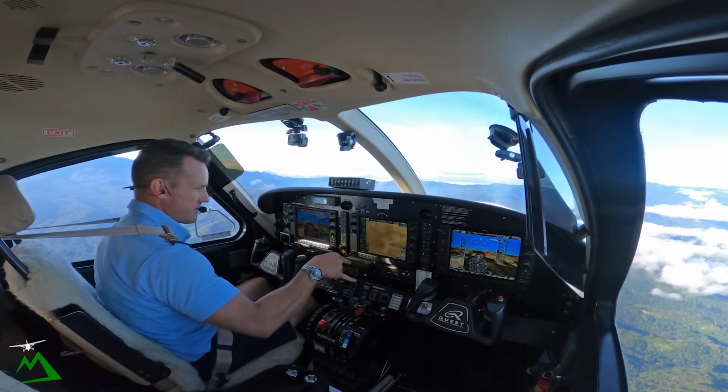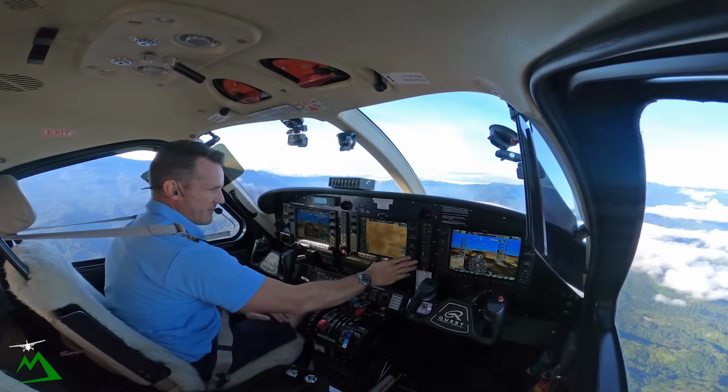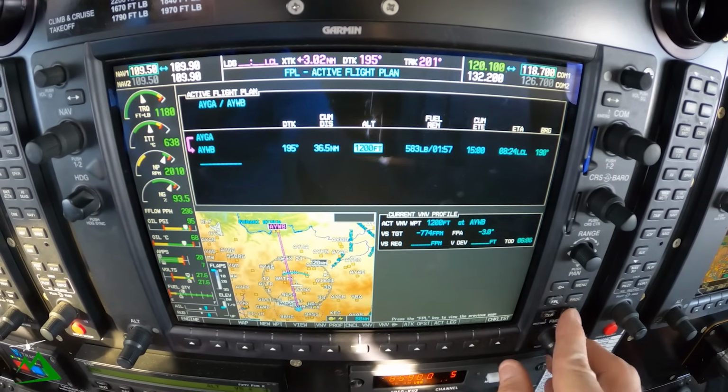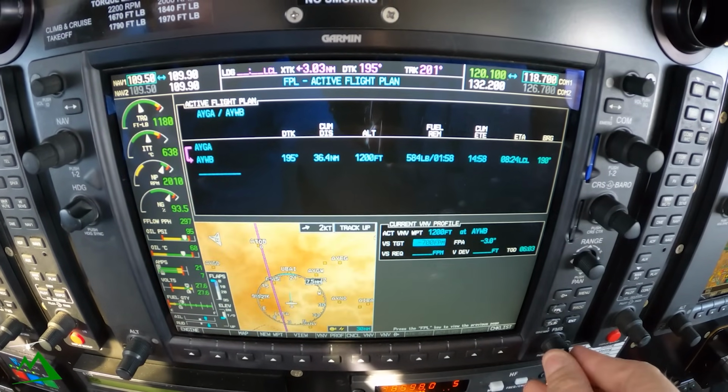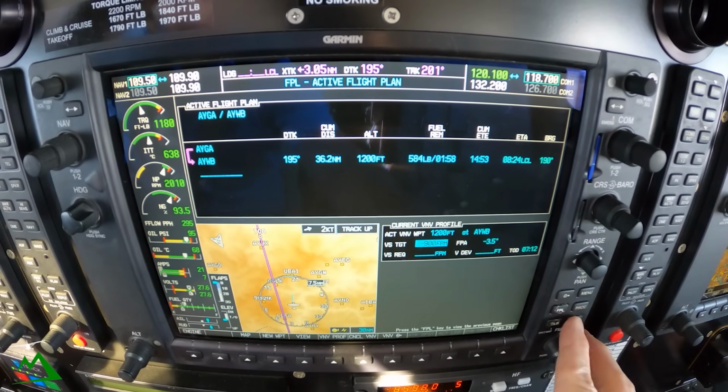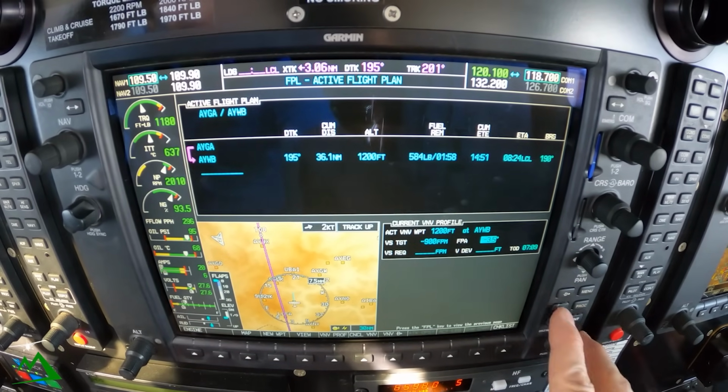But let's go ahead and get our descent profile already set up in here. So the altitude we want to head down to is 1,200 feet. That's pattern altitude at Wabo. And we're going to come in at, let's just do 900 feet, and that will actually probably interpolate more closer to 1,000 feet per minute.